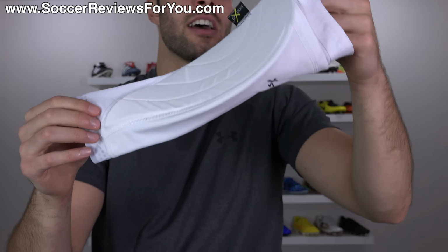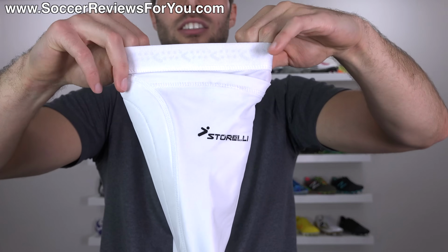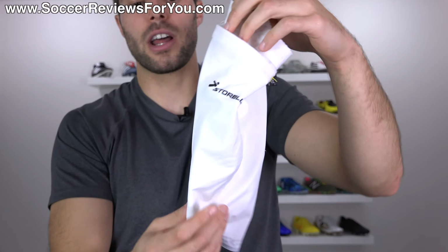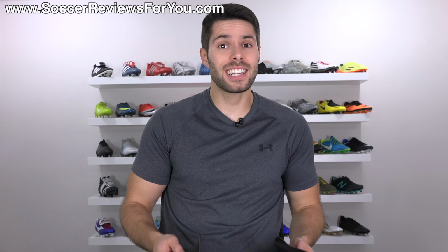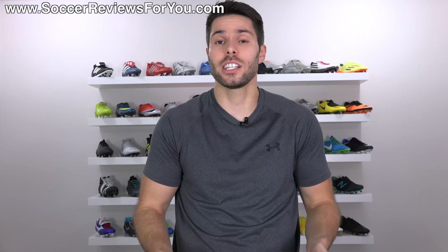So for 30 bucks, they last a long time, you can clean them really easily, they hold your shin guards in place, and you don't have to use tape anymore. I definitely think they are well worth the investment. For shin guards, I have yet to change it up because I've yet to come across a better product.